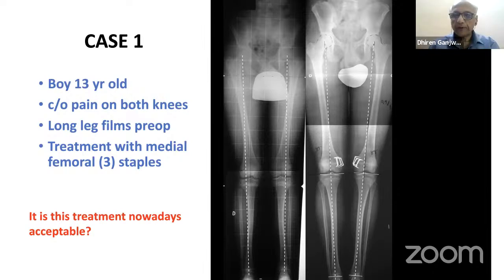Yeah, so you don't prefer staples nowadays, right? No. Manoj, what is your take on that? I don't think there is any indication to use staples right now. It's been proven, there is enough evidence out there that there are a lot of technical issues with staples. They back out, they have failure, and the correction is quite unpredictable. So you need multiple staples.